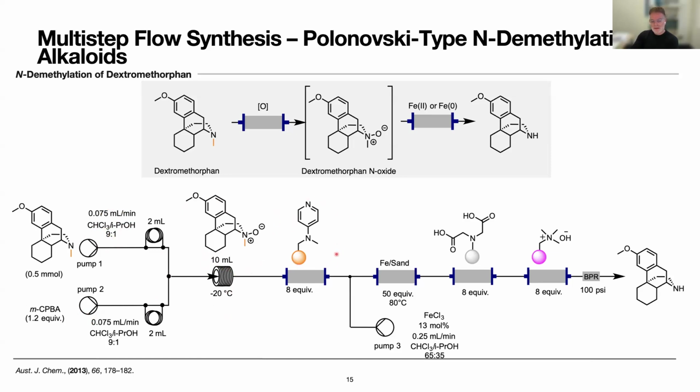We wanted then to remove and quench any of the excess peroxide, and we could do this by polymer-supported DMAP, and that gave a very nice clean product, which we then sent over another cartridge which has iron and a little bit of sand. The sand provides some nice porosity to flow through at 80 degrees Celsius, and then we could introduce a little bit more iron(III) in a separate stream to effect the full conversion to the N-demethylated product. Now, what you'll notice here is we have a couple of workup steps. We have a diacid here, and that'll remove any of the iron which might be leaching out of the cartridge here. And we have a polymer-supported base to regenerate the free N-demethylated product here at the end.